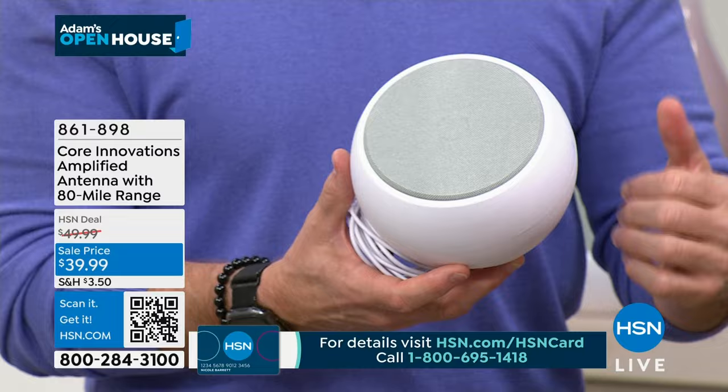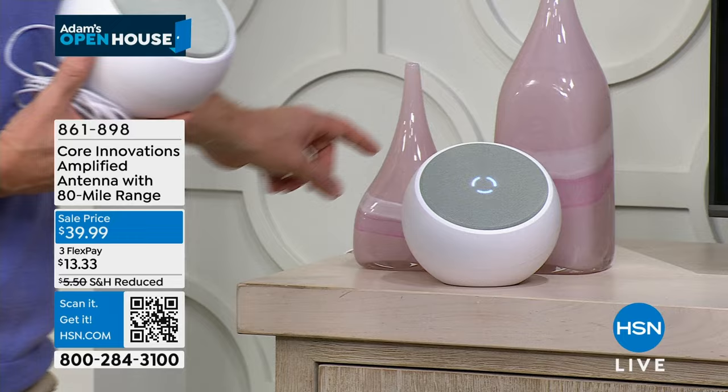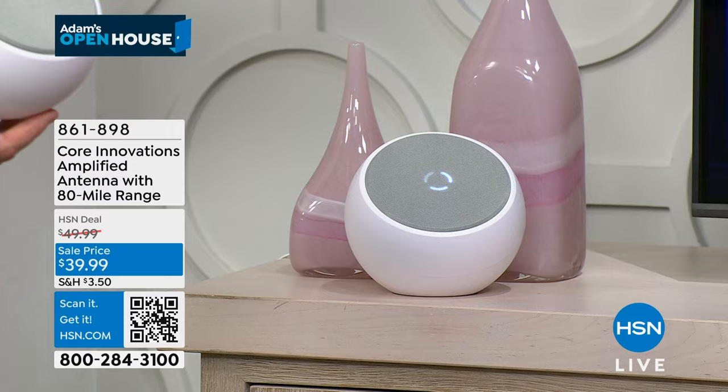But what happens is you plug it in, and you see it right over here behind me? See that nice little light? That's the signal indicator. I've plugged in my antenna. I'm getting an unamplified signal, which is great, 4K signal, and all the signal I'm getting is free. And that's what's great about it. So you get it home, you run a scan on your television.